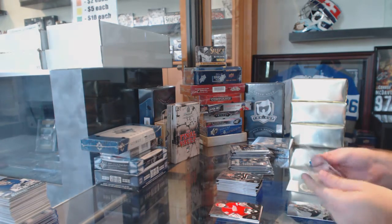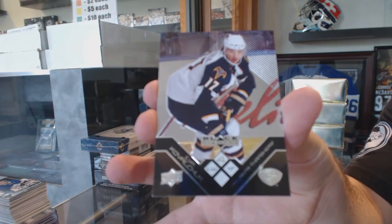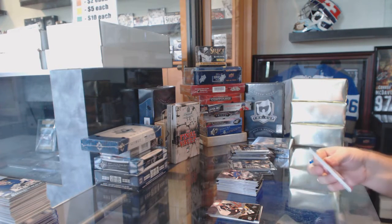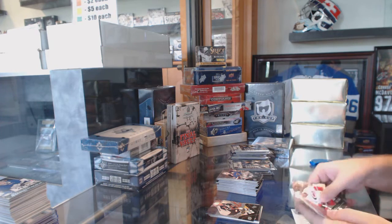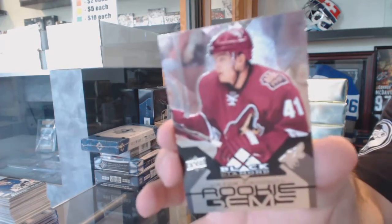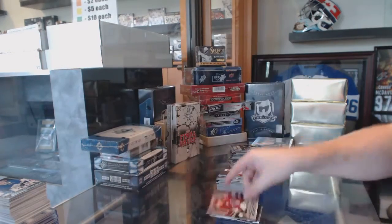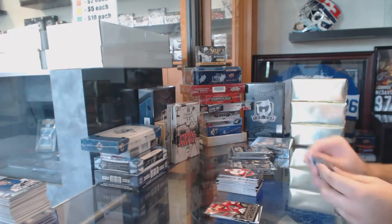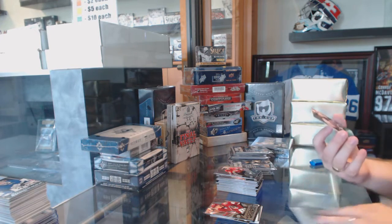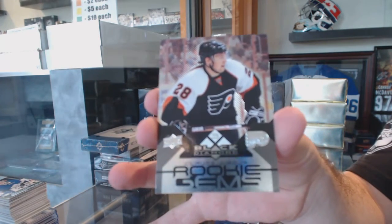We've got a quad diamond for the Winnipeg Jets, Ilya Kovalchuk. We've got a Rookie Gems of Viktor Tikhonov, double diamond for the Arizona Coyotes. Viktor Tikhonov. We've got a Rookie Gems triple diamond for the Philadelphia Flyers, Claude Giroux.